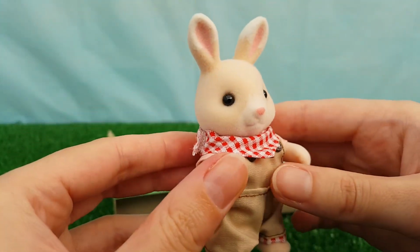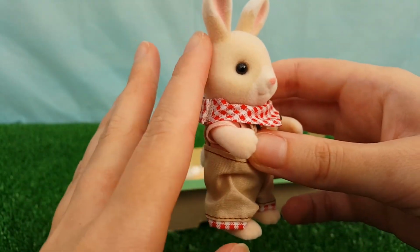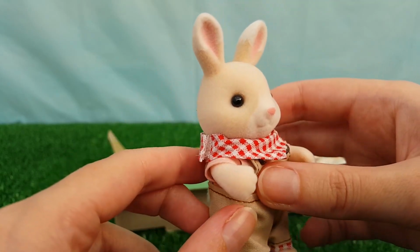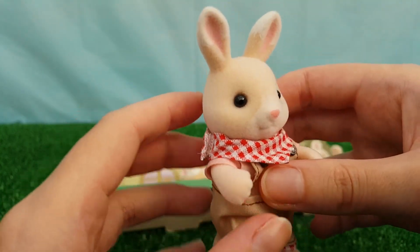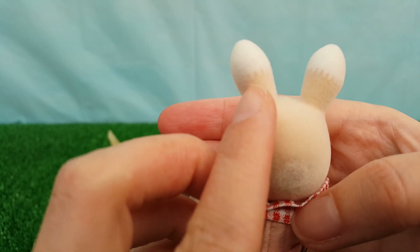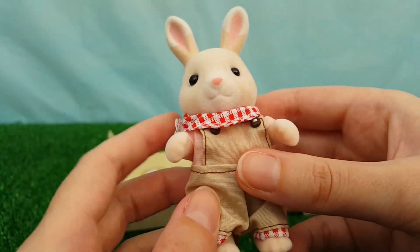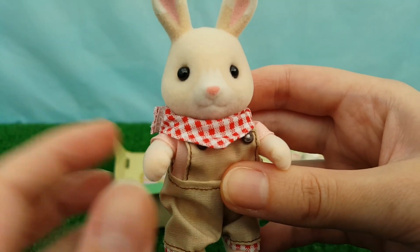So let's start with the father figure. I love the colour on these. They're kind of a peachy colour. I think they're coming across a little more orange on camera, but they're a very light peachy colour. They've got white tips on their ears, which look a bit like the snowy tip of Mt Fuji. And then they also have the Fuji-esque shape on their nose, which we've already spoken about.